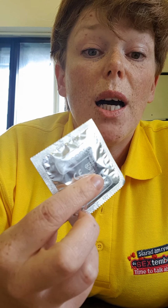Latex is a natural substance, and under certain conditions or over time it will degrade. It will break down. So another thing that we check when we have our condom is we check the expiry date. Now, you probably can't actually make out what it is, but if you see this black writing on the back of the packet, that's where you'll usually find it. And this one is 2024-03. So this will go out of date at the end of March 2024. They tend to have quite a long date on them, actually.